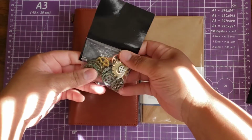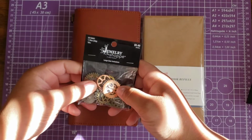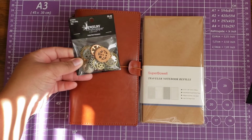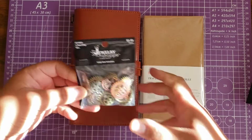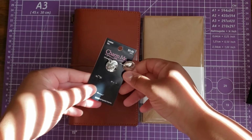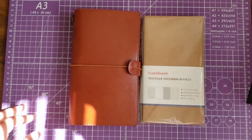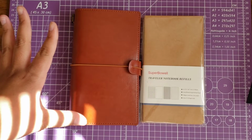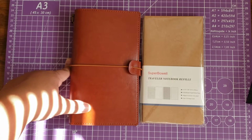I got these from Hobby Lobby, and these are little gears. I'm gonna use these to kind of build a charm for this. So yeah, I have some other little charms that I've already made. I've already used the gold versions of these for a different book. But I do have some things that I really would like to share with you guys, and I will share those in future videos. But I hope you guys found some inspiration from it.